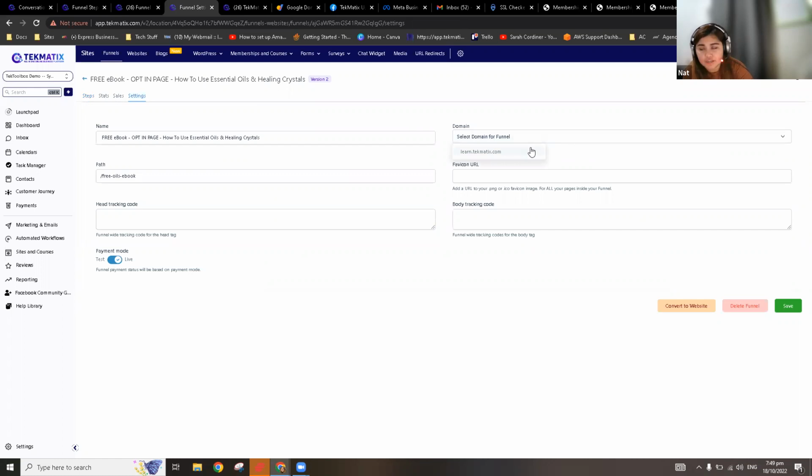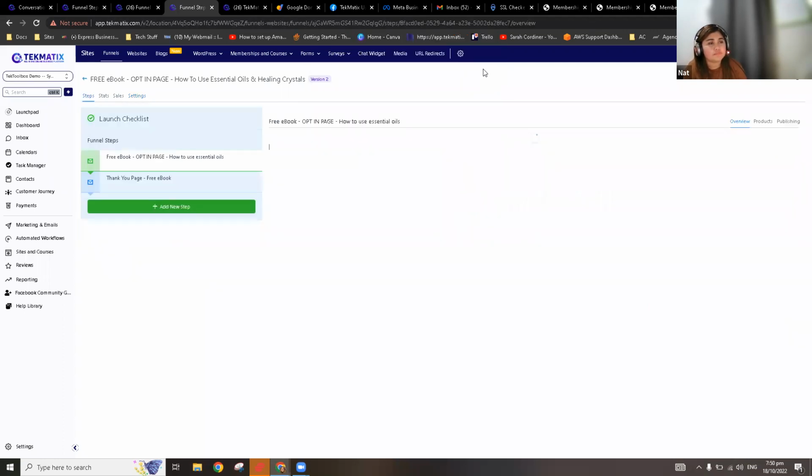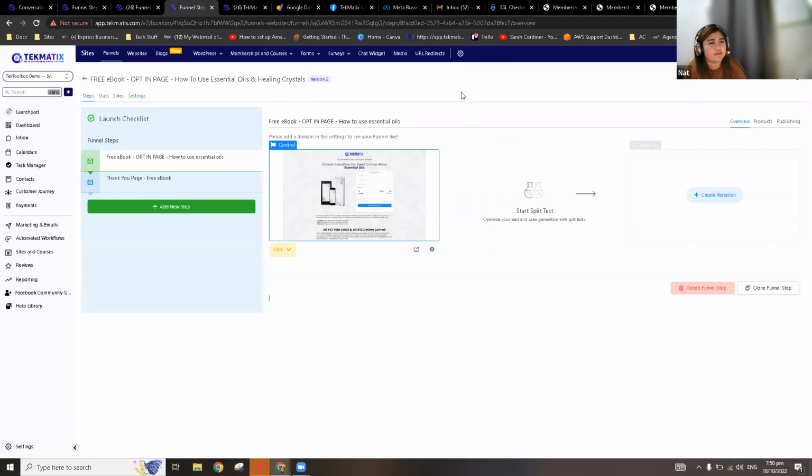So if you have an A record, you can do that. But for us, we only have the CNAME, so I'll link it in here. You can put your favicon in here and other stuff. You can put your head tracking code if you want to, like, track your leads and the opt-ins if you are using Facebook ads. But for now, I'll just link the domain. I'll click save. Yep. So let's just leave that for now.